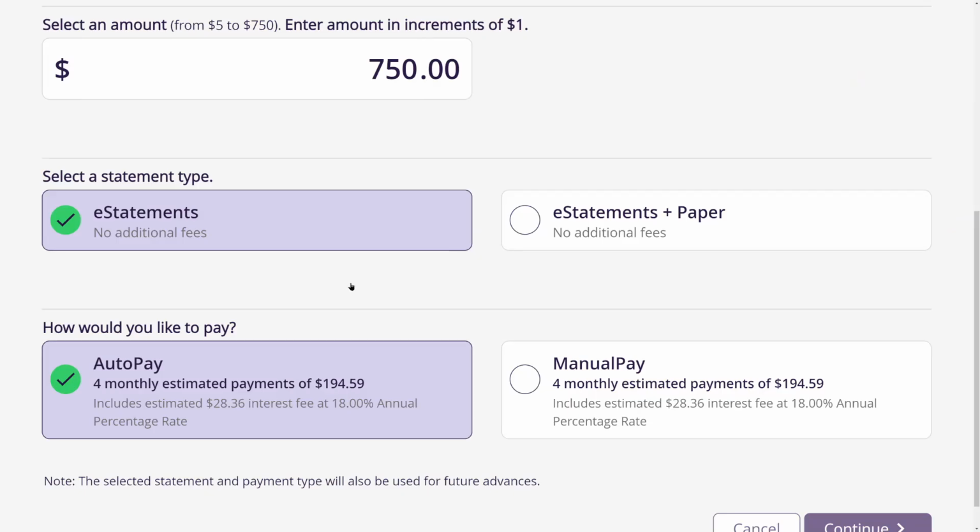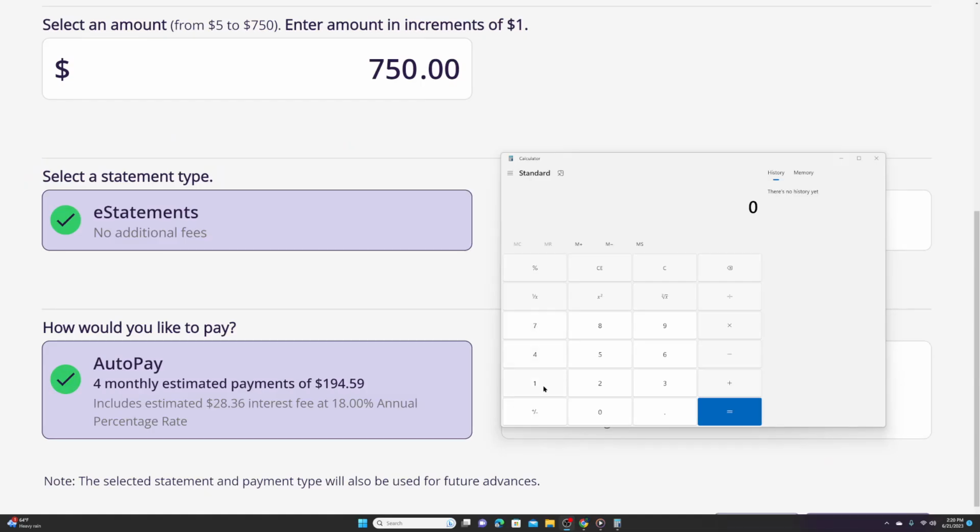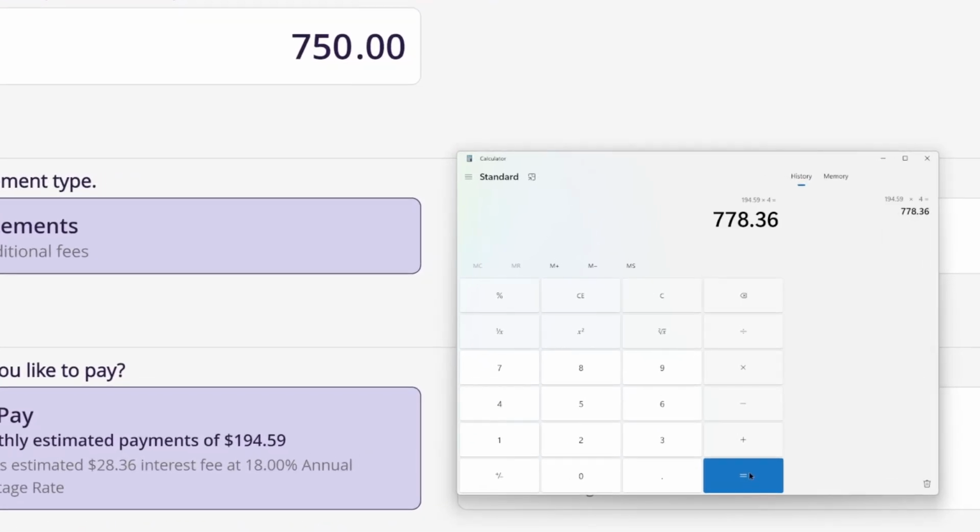All right, so let's say you want to borrow $750 from the cash reserve. Right down here, it shows the 4 monthly estimated payments of $194.59. This includes an estimated $28.36 interest fee at 18% annual percentage rate. So when we calculate that, it's going to be 4 monthly payments of $194.59. If you want to borrow $750 over 4 months, you're going to have to repay approximately $778.36. And as it says right here, a $28.36 interest fee for borrowing $750 over 4 months, which isn't bad at all.